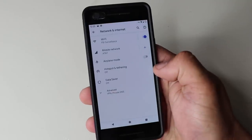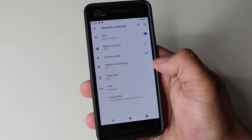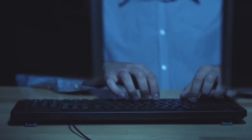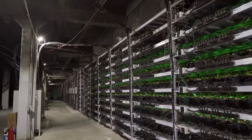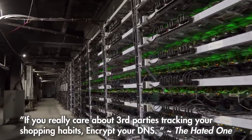Next, encrypt your DNS, or domain name system. This is the internet system for converting alphabetic names into numeric IP addresses. For example, when a web URL is typed into a browser, DNS servers return the IP address of the web server associated with that name. As stated by The Hated One, if you really care about third parties tracking your shopping habits, encrypt your DNS.